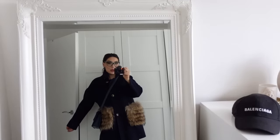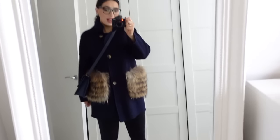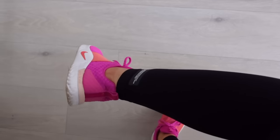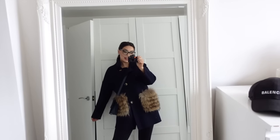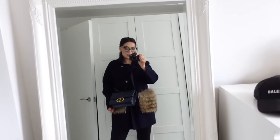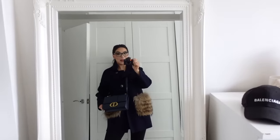I am going to the hairdressers. I'm wearing something very, very sporty, so I wanted to show just a pair of Adidas leggings, bright pink sneakers, one of my favorite El Copini coats in navy blue, and to match I'm wearing my 30 Montaigne Dior bag.